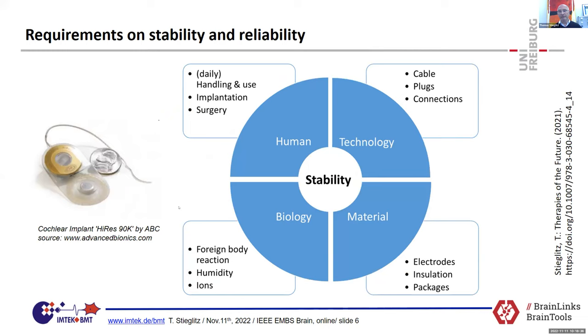we have to take a close look at the stability and reliability requirements. And as one of the success stories here, a cochlear implant, for example, it's not only when we ask the question, is it stable? Is it reliable? We have to take different aspects into account. It's not only the material that we have to check, so electrodes, materials for insulation and packages, but also the question, how do we manufacture that? What about the cables, the plugs, the connectors, let's say the more boring, the less exciting stuff that is key for reliability in those complex implants? Not to speak about foreign body reactions, humidity, ions, which is kind of our core business there.